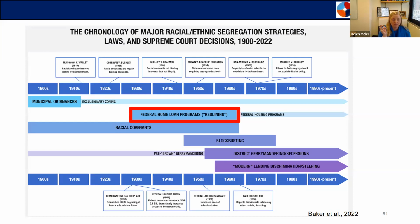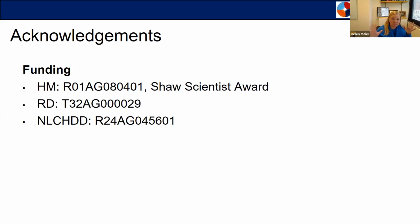So we understand that redlining is not the end all be all. There were other things going on. And we just want to make sure that that's communicated to you all as you move into this space and work, that this is really a proxy for all of these processes and institutions that were going on at that time. So that brings us to the end of our formal presentation here.